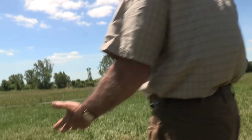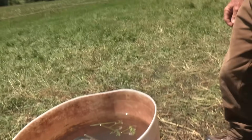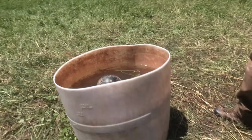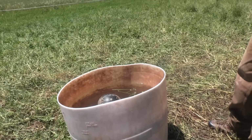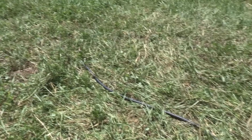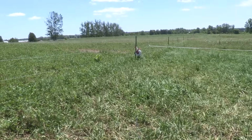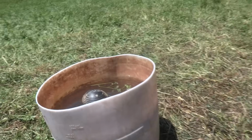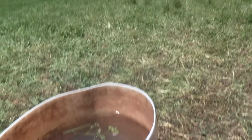And so this is my water system. I don't buy fancy water troughs. These nylon recycled barrels work really well, and it has a float valve in it, but I can easily dump it out, move it to the next strip, and plug in my water. There's a hydrant every 50 feet.